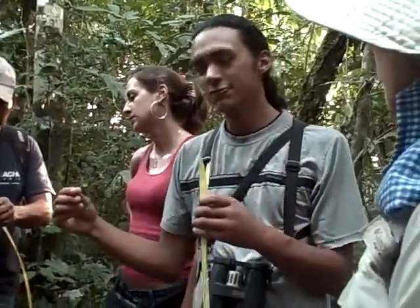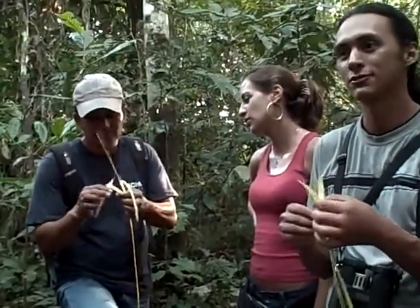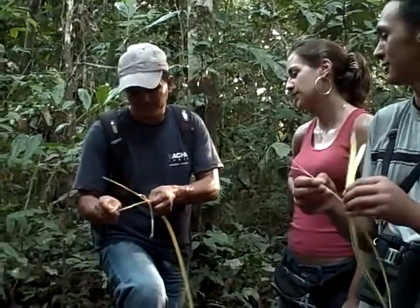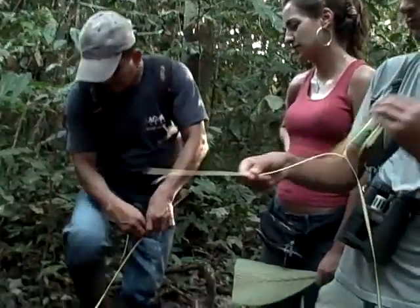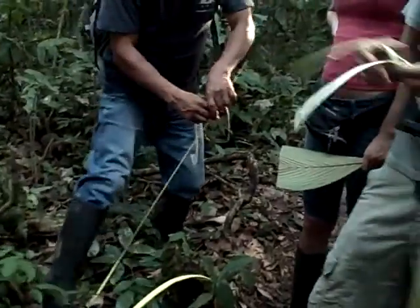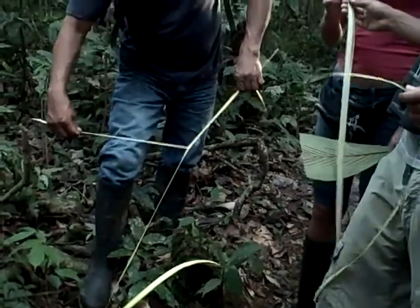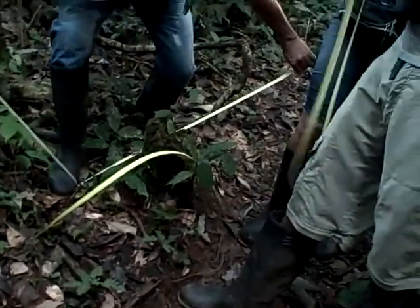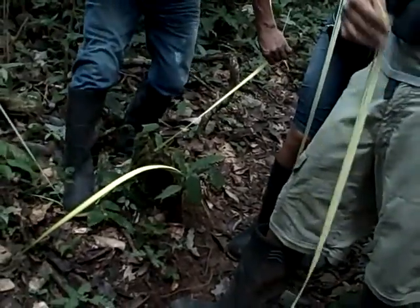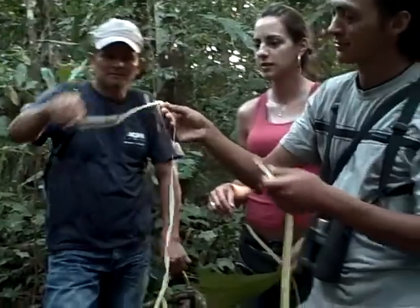You can make kind of strings that are as strong as nylon. Wow. So people use it for fishing, for making fishing nets and things like that. So he's removing the fiber. That's how you remove the fiber. And this is the fiber.